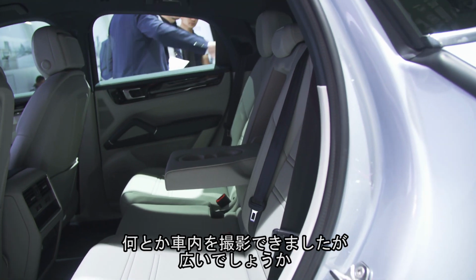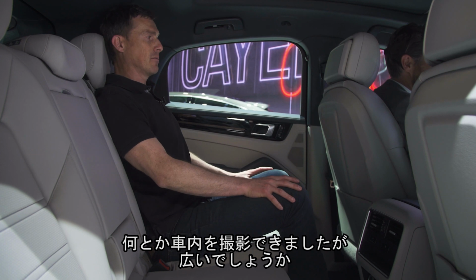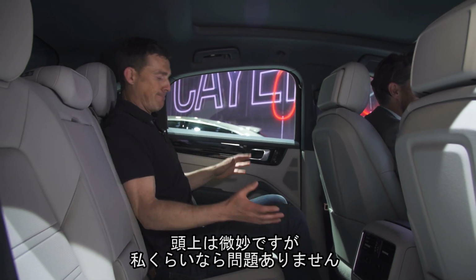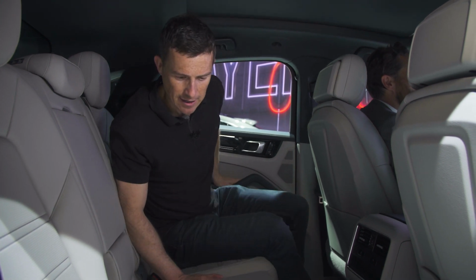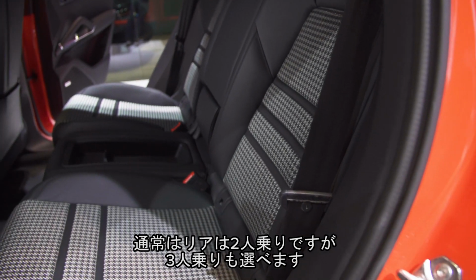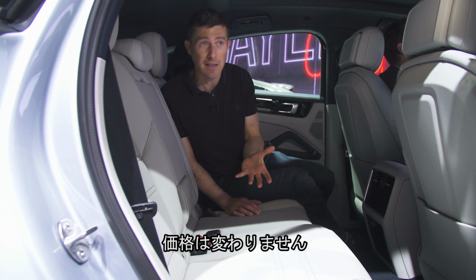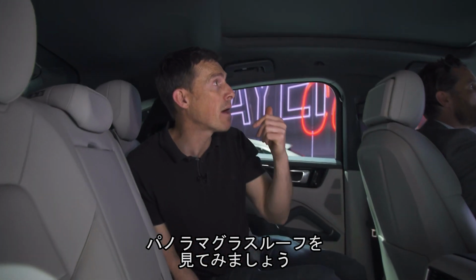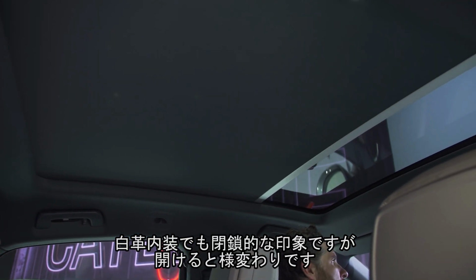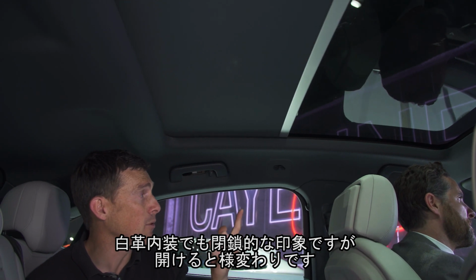So I finally managed to get inside the Cayenne Coupe so I can check out the back seat, see if there is enough room. I'm sitting up dead straight and yeah, look, just about okay for me, so it's fine really. One thing I want to point out though is this, look, normally the car comes with 2 rear seats, but you can get this 3-seater bench at no extra cost if you want the added practicality. While I'm inside here, let's just check out this panoramic glass roof, see if it really does help. So with it shut, it's not that dark actually, especially with this lighter interior trim, but it really does help by opening up the roof.